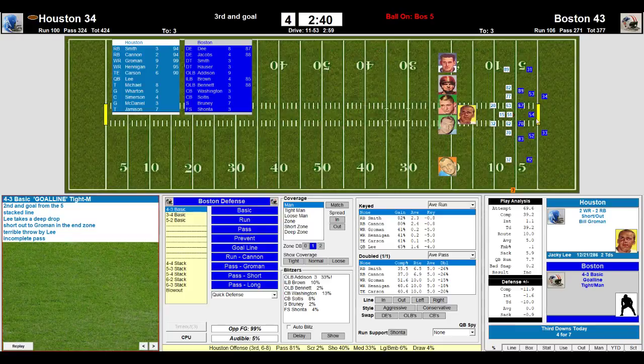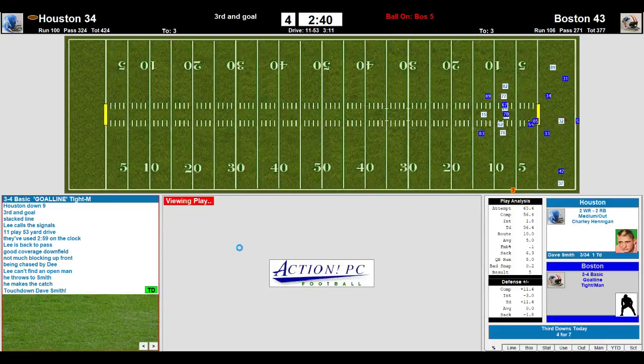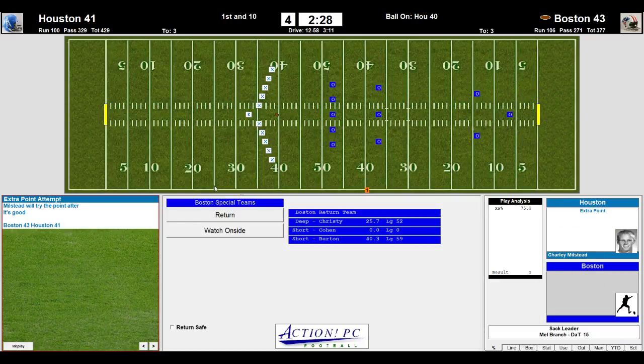So we'll stay 4-3 again. Actually, you know what? We're going to go back to the 3-4. We gave him the 4-3 look. Short zone. Goal line. Lead back to pass. Has time. Dumps it down to Smith, and he busts into the end zone. Extra point is good. Ugh.